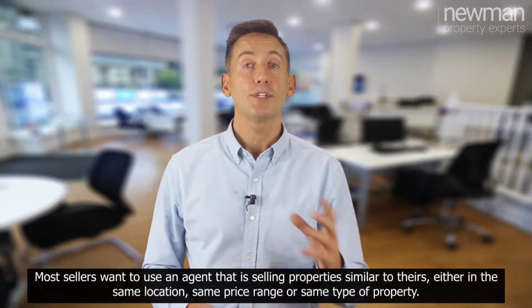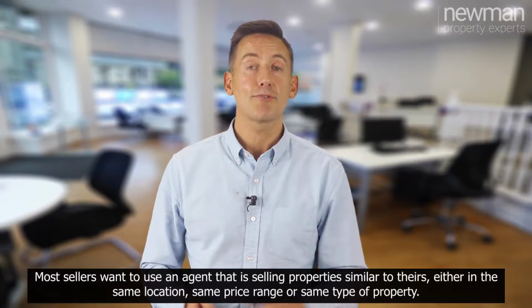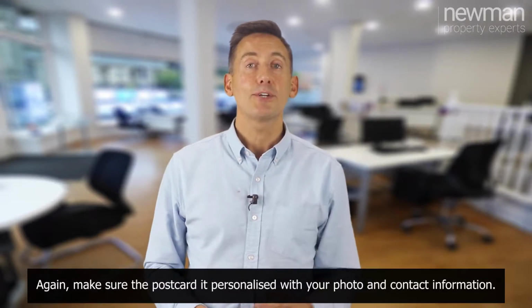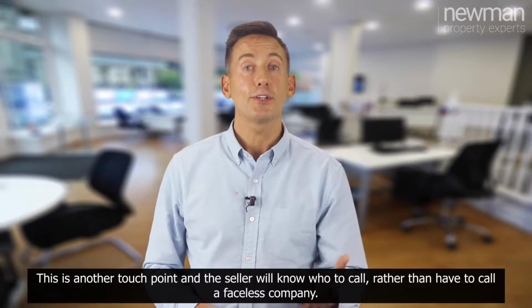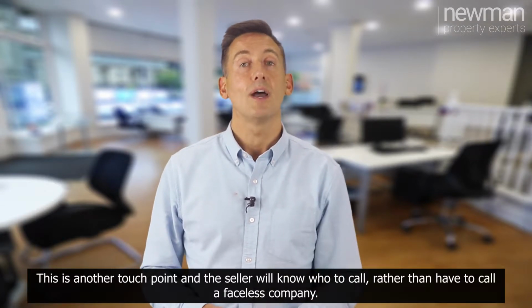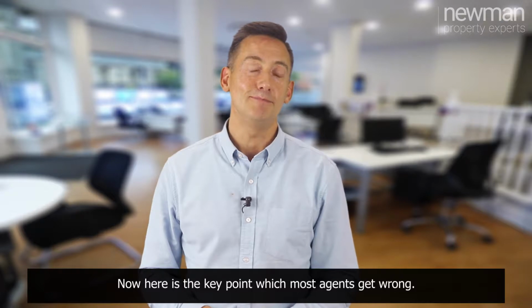Most sellers want to use an estate agent that is selling similar properties to theirs, either in the same location, same price range, or same type of property. Again, make sure the postcard is personalised with your photo and your contact information. This is another touch point, and the seller will know who to call rather than have to call a faceless company. Now, here is the key point which most estate agents get wrong.